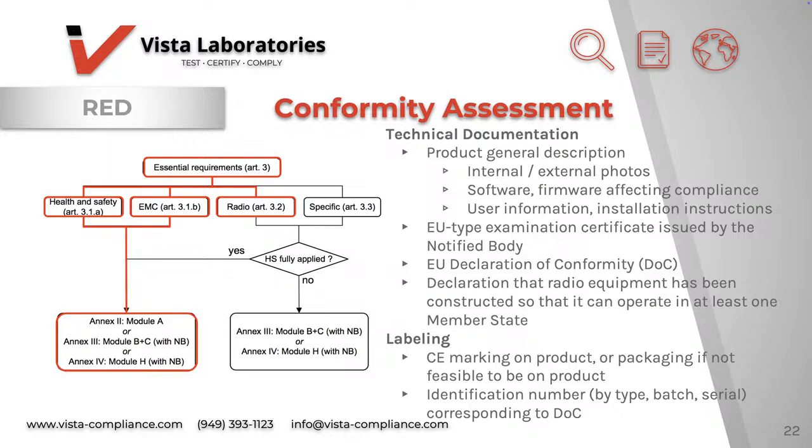A copy of the DOC or a simplified declaration of conformity has to accompany each radio equipment. Manufacturer shall ensure the radio equipment shall be so constructed that it can be operated in at least one member state or Switzerland without infringing applicable requirements on the use of the radio spectrum. Minimum height for the CE label is 5 millimeters. Additional info is needed, such as the instructions and safety information in the language of the member state.